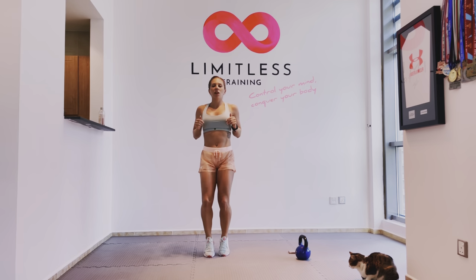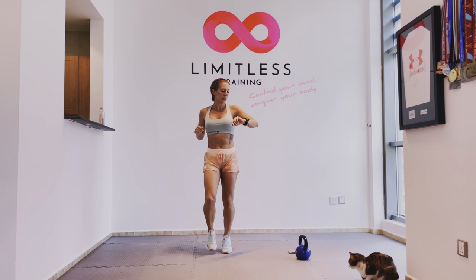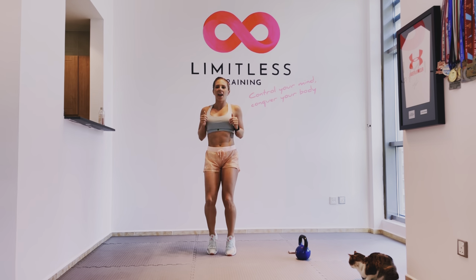Nice to get involved with the dumbbells and the kettlebells now after we did all that body weight work. 20 seconds guys, then we're gonna go for a walk out and a push up. So you walk yourself out, 1 push up, then you walk yourself back up.